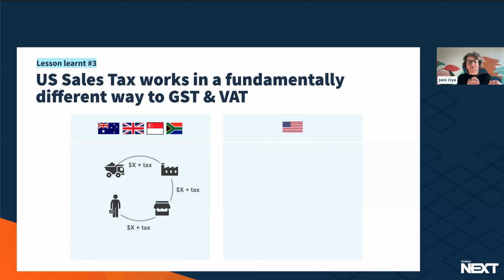Then that cell phone case maker might then produce that product and sell it to a retailer for $15 plus GST. And then the retailer sells that product to the end consumer for $25 plus GST. So at each stage of the life cycle, GST is collected.